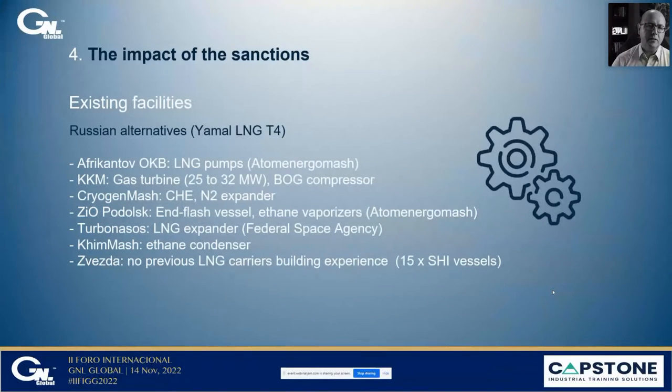So what are the alternatives? As we have seen in Yamal LNG Train 4, we have seen a flurry of new players, Russian companies. Most of them are coming from the nuclear industry or the space industry, and they benefit from very strong state support. You have Afrikantov for LNG pumps, Kazan Compressor Mash for the gas turbines up to 32 megawatts and BOG compressors, Cryogenmash for the cryogenic heat exchanger for the nitrogen expander, Podolsk for the N-flash vessels, Turbonasos for the LNG expander. This one is coming from the Federal Space Agency.